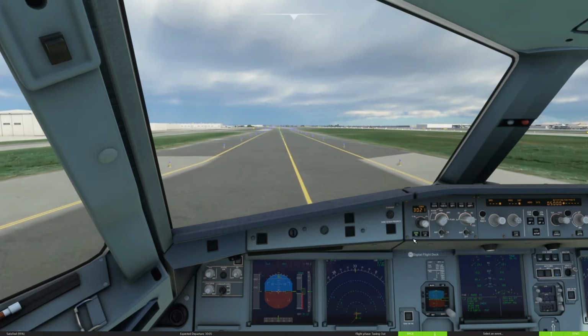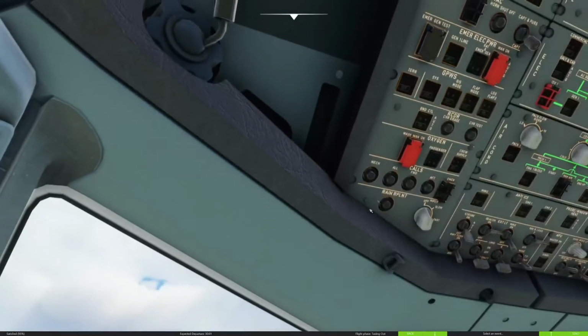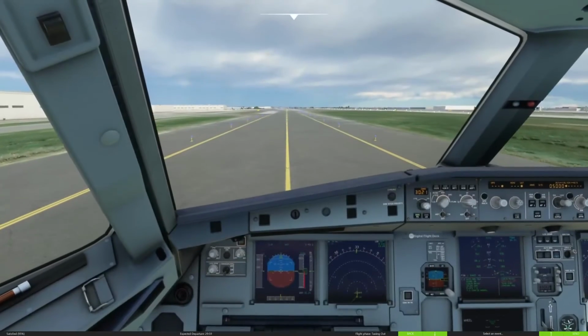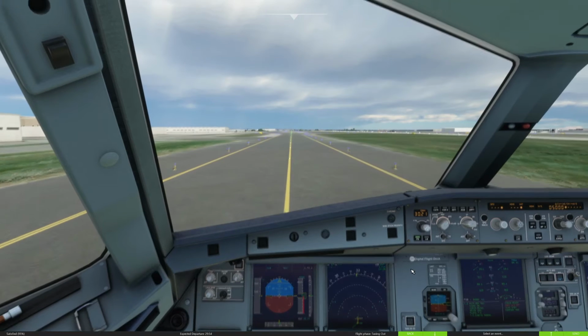So we'll do our TO config check. This is good. Cabin crew seat for takeoff and get themselves ready.